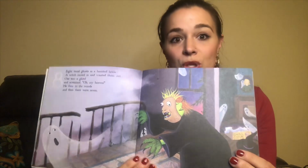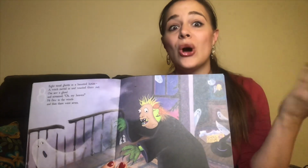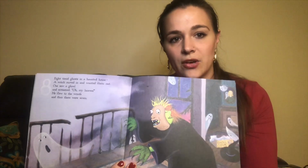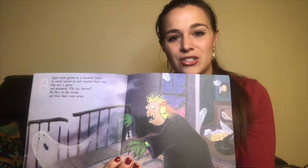So I have the, how do you know? I work on that question a lot. How do you know that it's not really a ghoul? Well, we see the string, we see her bat earrings, we see the ghoul costume box. So even for the older kids, you can work on some of those inferencing skills. So this is absolutely one of my favorites.